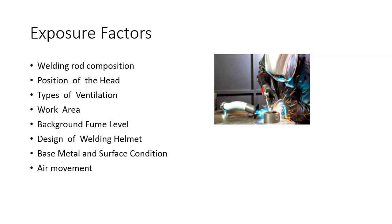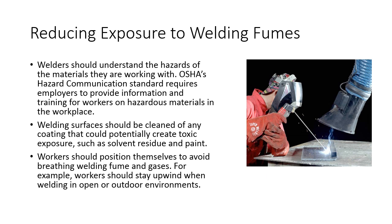Reducing exposure to welding fumes. Welders should understand the hazards of the materials they are working with. OSHA's hazard communication standard requires employers to provide information and training for workers on hazardous materials in the workplace. Welding surfaces should be cleaned of any coating that could potentially create toxic exposure, such as solvent, residue, and paint. Workers should position themselves to avoid breathing welding fumes and gases. For example, workers should stay upwind when welding in open or outdoor environments.